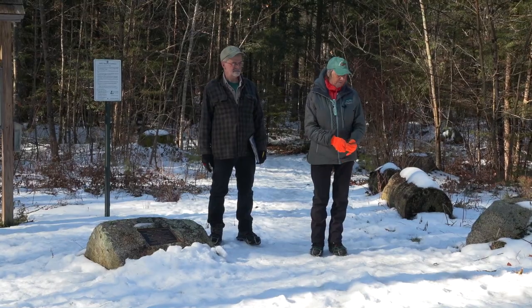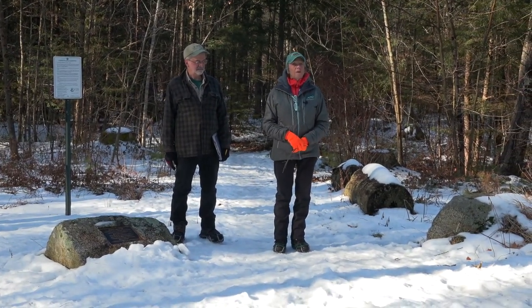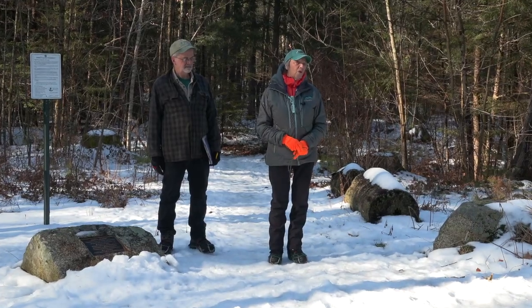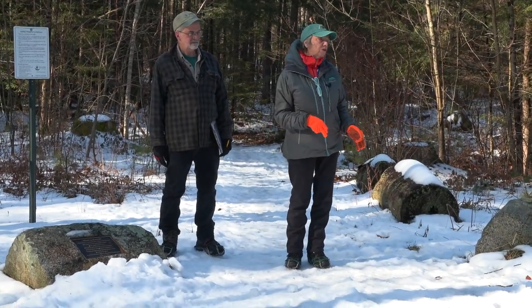So the first thing I wanted to just talk about is the difference between the way trees grow. They're either categorized as opposite or alternate.